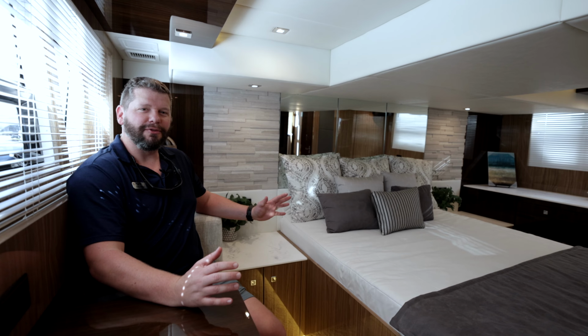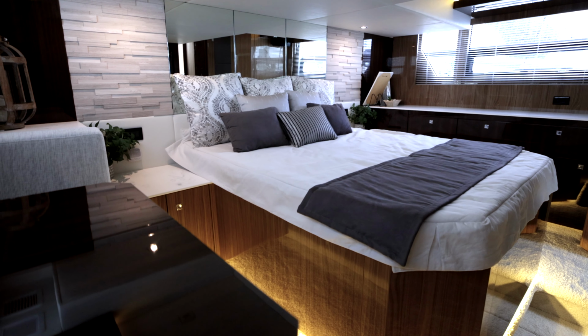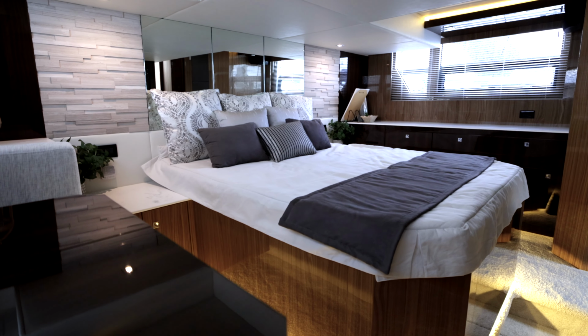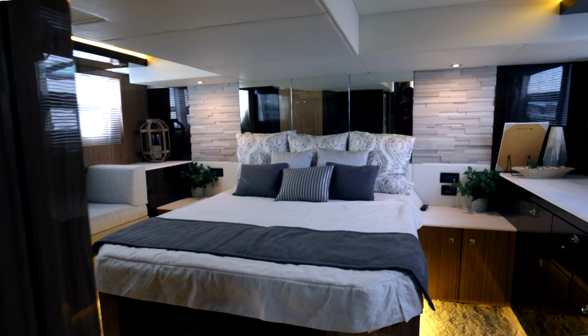We're now down in the full beam master, and I'm sitting in a nice ready room, as well as your beautiful queen size bed beside me, and a great entertaining room at night with a nice Samsung TV up front.